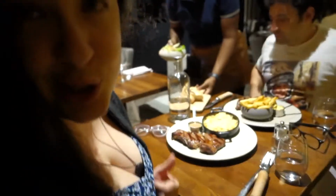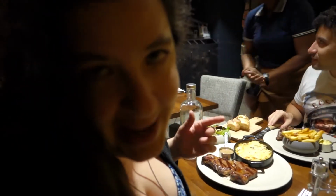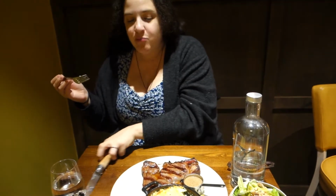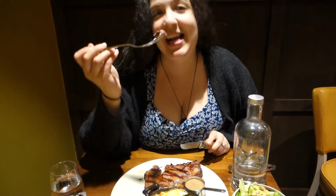So for my entree, I got the Normandy steak, which looks huge and delicious with potatoes gratin, which can't go wrong with that, and like a pepper sauce. Ahmed basically got the same thing, but with fries and béarnaise sauce. Potatoes. Oh, good. Creamy steak.